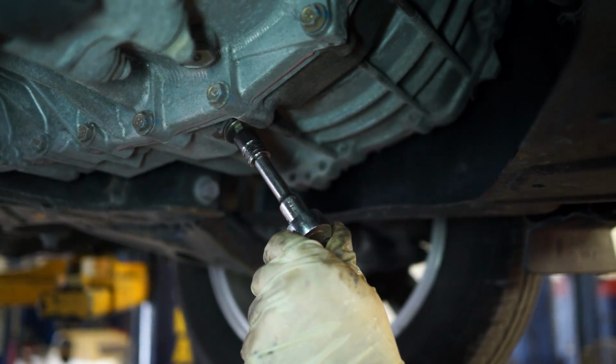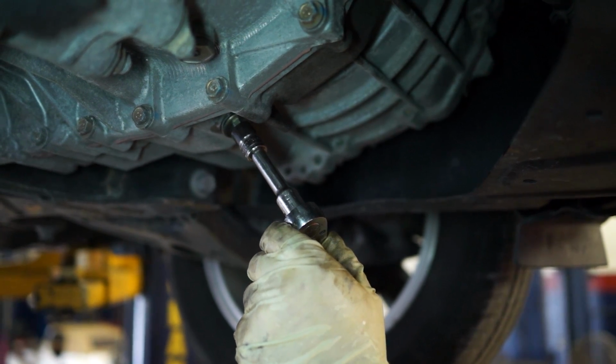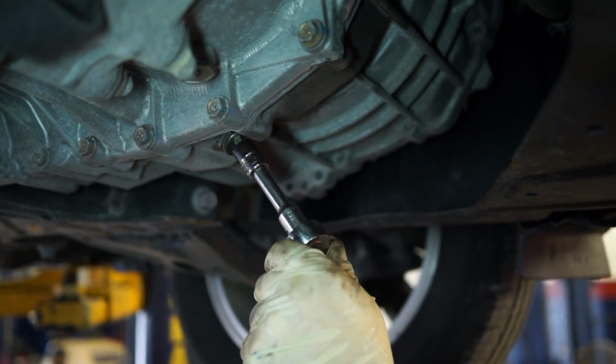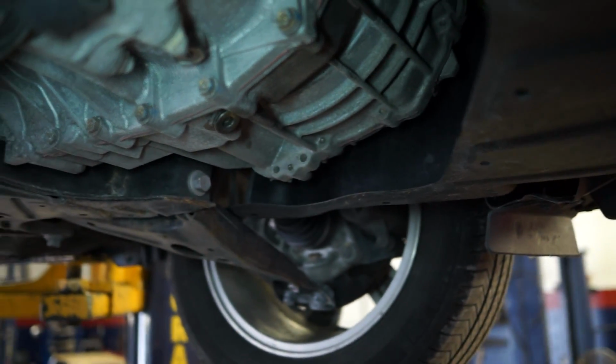Not only could you damage the housing if you over-torque it, if you under-torque it, you run the risk of possibly the plug coming out and losing all your fluid. Yeah, either way is a bad situation. Correct. And here we go. And there is 29 foot-pounds.